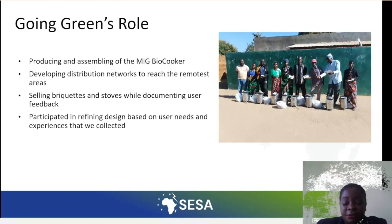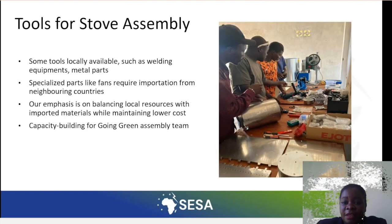Our role in the CESA project was to produce and assemble the MIG biocooker and also develop distribution networks to reach the remotest areas. We do this using our lead farmers who are scattered across the villages that surround the factory, but also selling briquettes and stoves while documenting user feedback, and participating in refining the design based on user needs and experience that we collected.